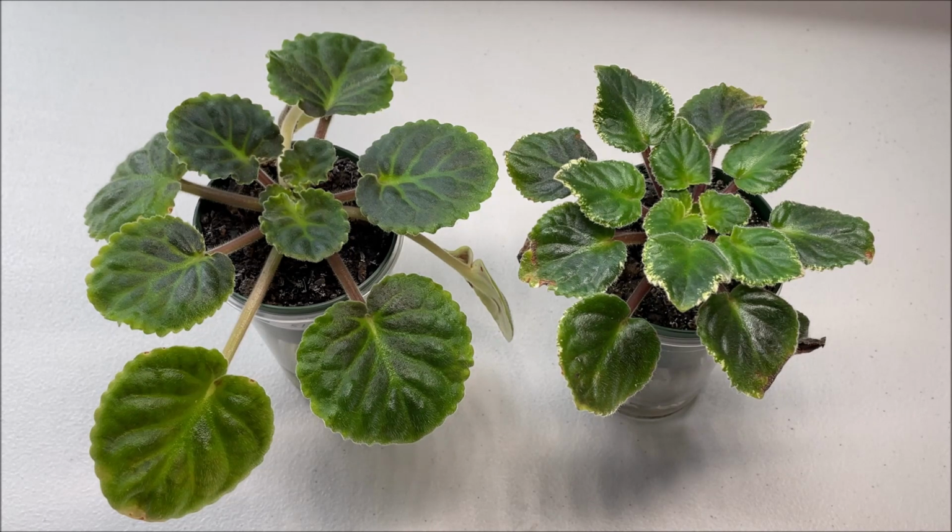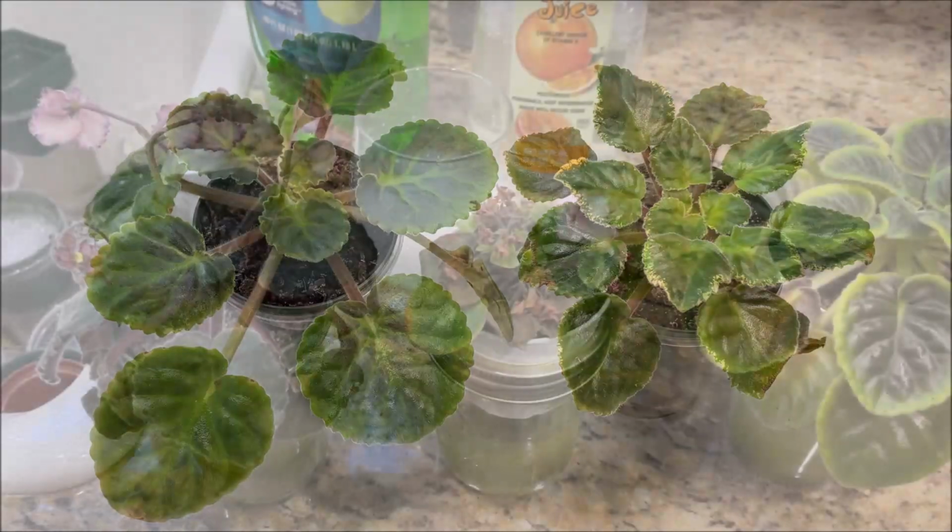Left untreated, plants infested by thrips tend to decline overall. You can see the dried up blooms, dying leaves, and then the plants, if left untreated, will just eventually die.